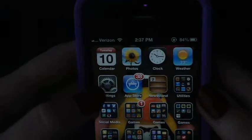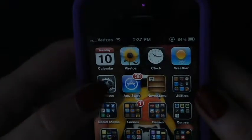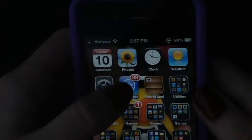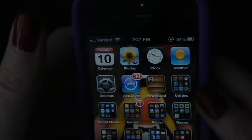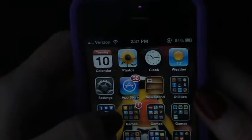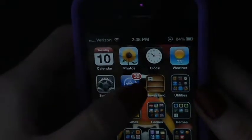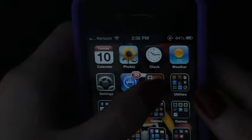So if you like your weather app, please let me know in the comments below. And then this is settings, not anything really special, just the settings of your phone. And then the App Store, I have 38 updates that I need to do, but I don't like to update every app because a lot of times I will like the older version of an app. And this is the newsstand. I have the New York Times in it, but that's the only thing.